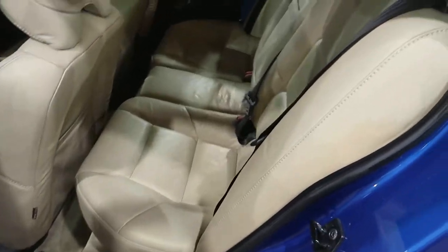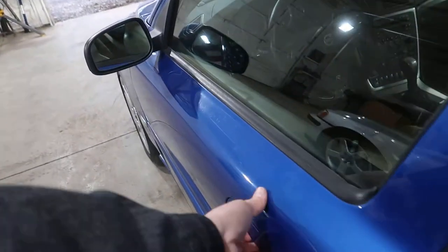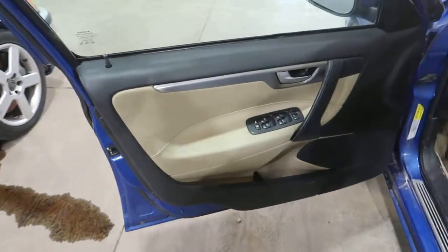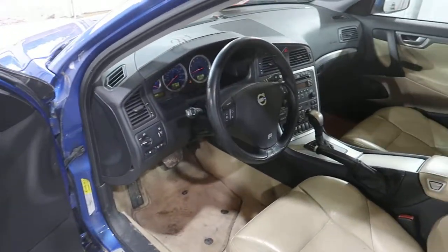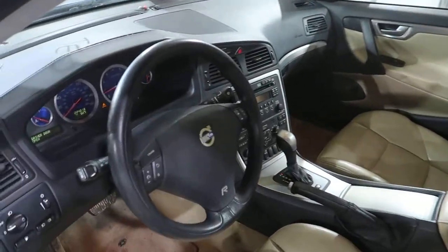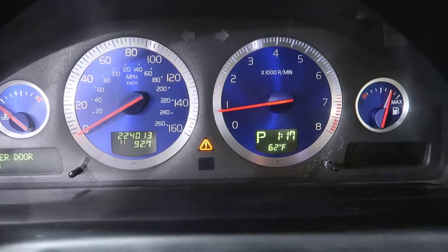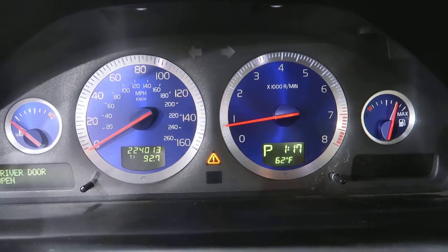Has a pretty nice Gobi interior. Step inside here. Somebody has enjoyed this vehicle for 224,013 miles.